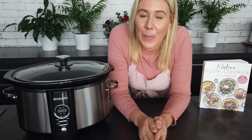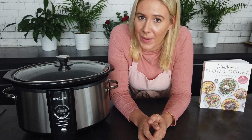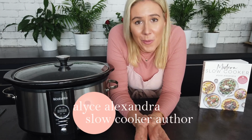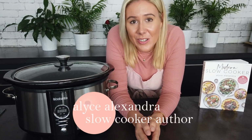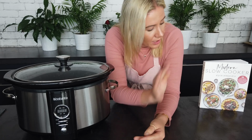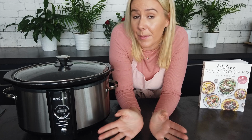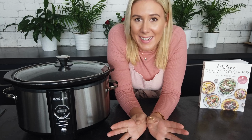So let me tell you a bit about what slow cooker I recommend. And it's this one here, the Brabantia 6.5 litres. Now let me tell you, when I wrote Modern Slow Cooker, I used all manner of different brand slow cookers. I cooked exclusively in a slow cooker for 6 months. I truly immersed myself in it. Breakfast, lunch, and dinner. I was constantly working on the recipes in this book. And sometimes I would have up to 6 slow cooker units, all different brands, going at the same time.